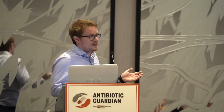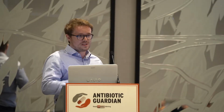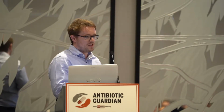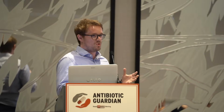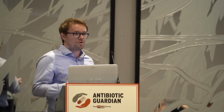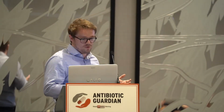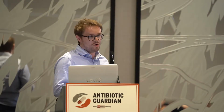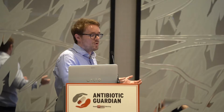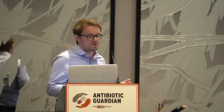So this is our anti-infectives dashboard. We started off with the dashboard idea within pharmacy as kind of a prioritization tool to just show us where the people that we needed to go and see were. And this grew from there, really. So the anti-infectives dashboard, in essence, shows you all of the antibiotics that are prescribed within the EPMA live wards. So hopefully, within the next year, we'll show you all the antibiotics within the trust.